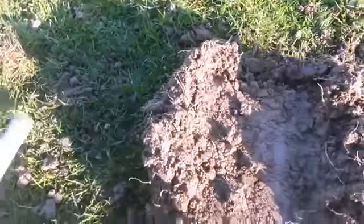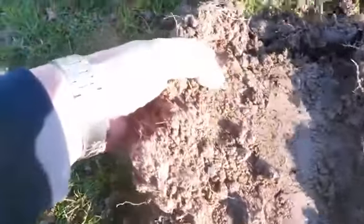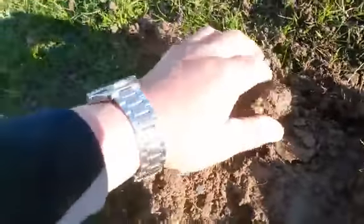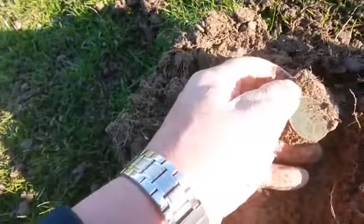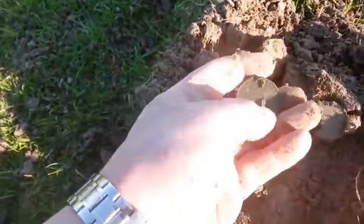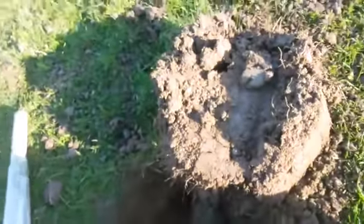Well, I got a feeling this is going to be something decent. There. Let's find out. I'd definitely say, oh, it's a coin. I thought it was going to be a silver coin. I had the feeling in my bones. But well, another lovely penny towards the collection. Let's find some more pennies.